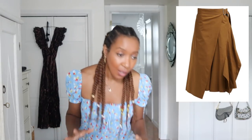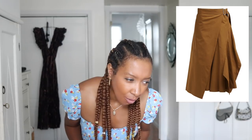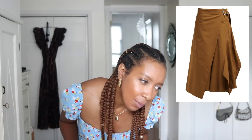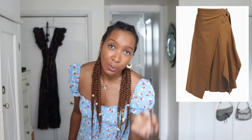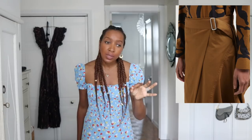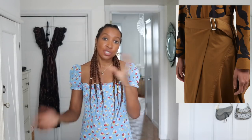Okay, and then on Matches Fashion, I saw this absolutely fantastic skirt. Look at this. It is by, who is it? Colville, I think it's Colville's name of it. Anyway, I thought the color of this is so beautiful, especially for the next season. But it's that kind of nude color, so you can wear it now and you can wear it later.